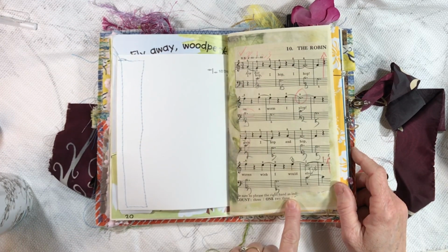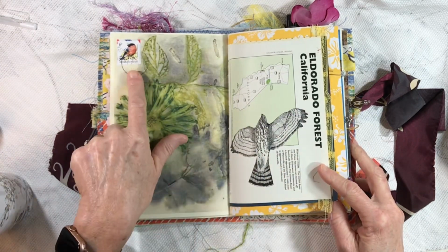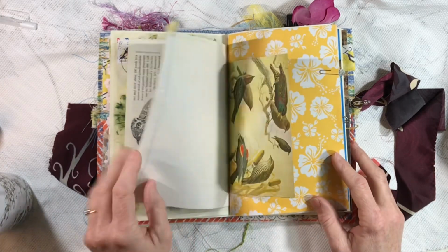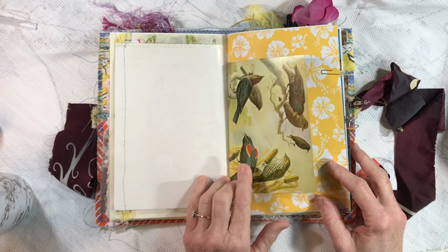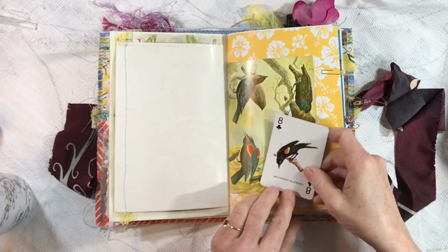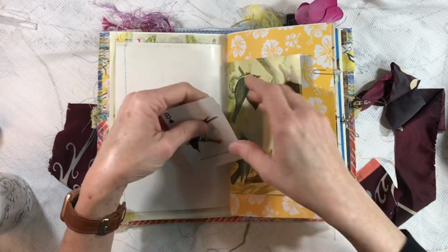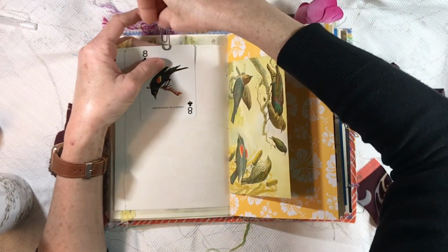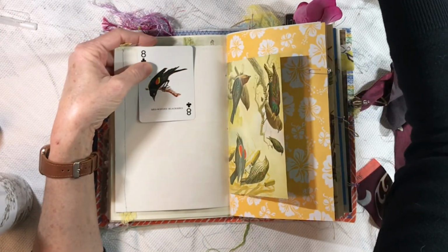There's part of a vintage piece of music called the Robin, and more of that pretty paper. There's a stamp. Just lots of color, lots of book pages and trim. I love these old illustrations. That is just so gorgeous. And I meant to put this in. Where did it go? So here's the card that matches that, the red-winged blackbird. So I think we probably should put this card right in here. Let's get a smaller paper clip.